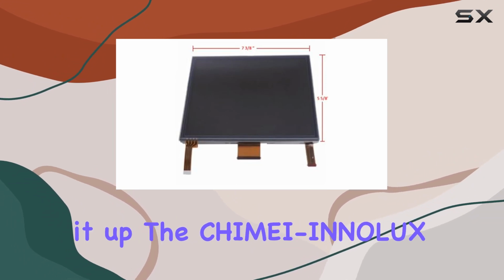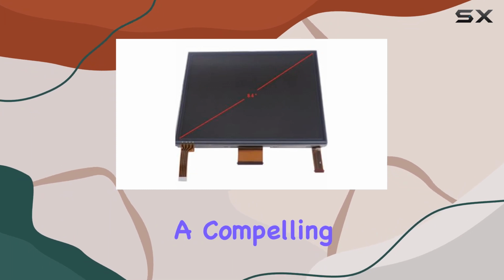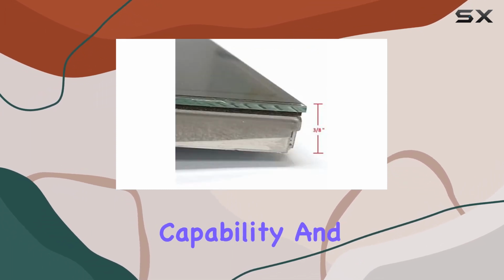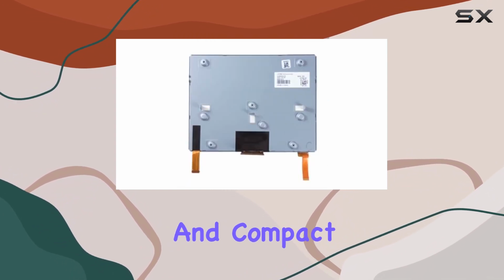To sum it up, the CHIMEI-INNOLUX 8.4-inch LCD monitor with touchscreen digitizer delivers a compelling package. Its touchscreen capability and solid display quality make it a noteworthy option for those in search of a versatile and compact monitor.